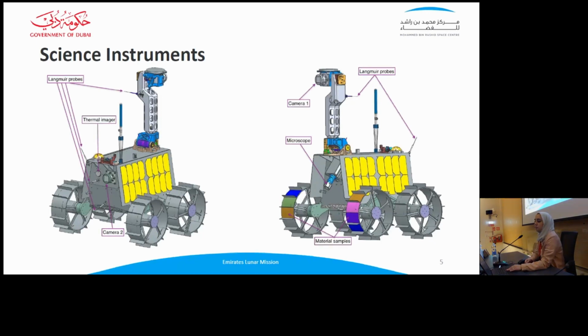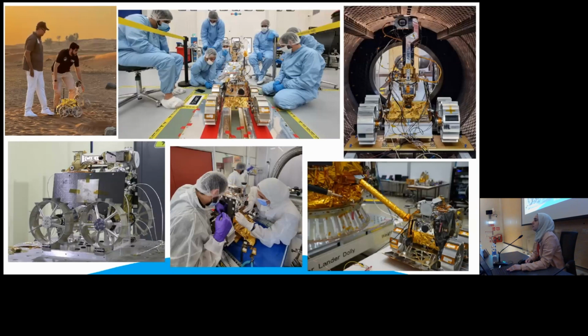Of course, the rover went through different testing, verification, and qualification, starting from mobility, communication, drive-off, environmental, consisting of thermal and vibration, and finally the integration with the iSpace lander.